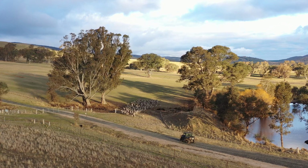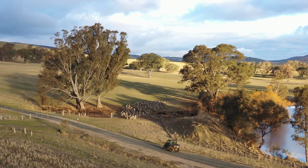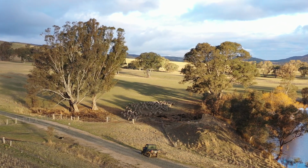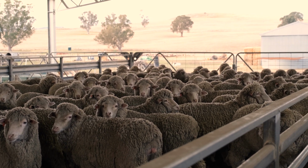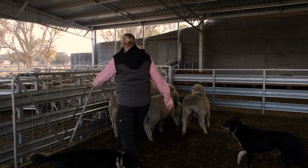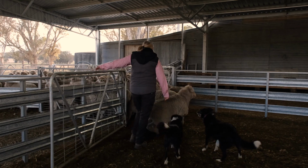We also run a small crossbred operation as a bit of a sideline to our Merinos, and do a little bit of cereal cropping. About 4 years ago, we were working with very dilapidated sheep yards. They were 50 or 60 years old, they were falling apart. And we needed a solution to improve our stock handling, particularly at our yards.